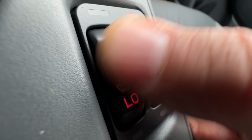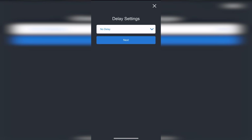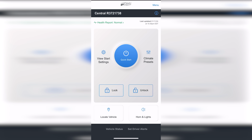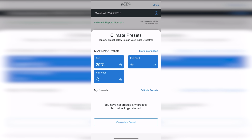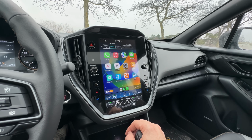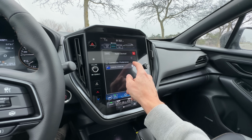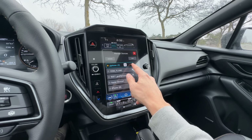Yeah, and then you can use an app, which I was logged into, to preheat the car, which was nice. I don't know if it did the heated seats or anything, but it was nice to have an app to do that. And then we've got Apple CarPlay, speaking of apps, and Android Auto. Okay, so it is wireless only in this trim. I feel like it was wired in the base trim, but I'm not 100% sure. I don't like wireless CarPlay, and there was no option for it.